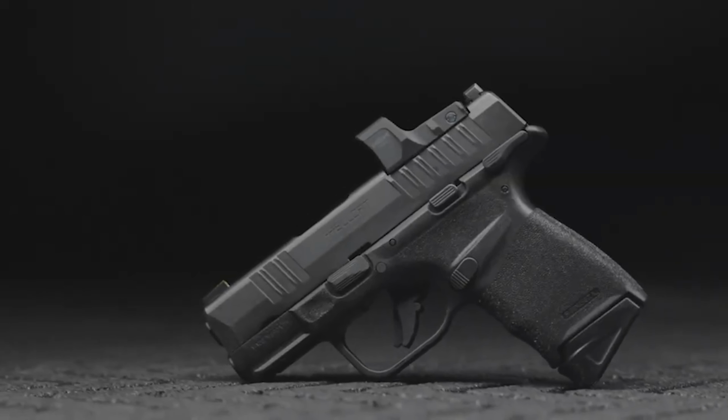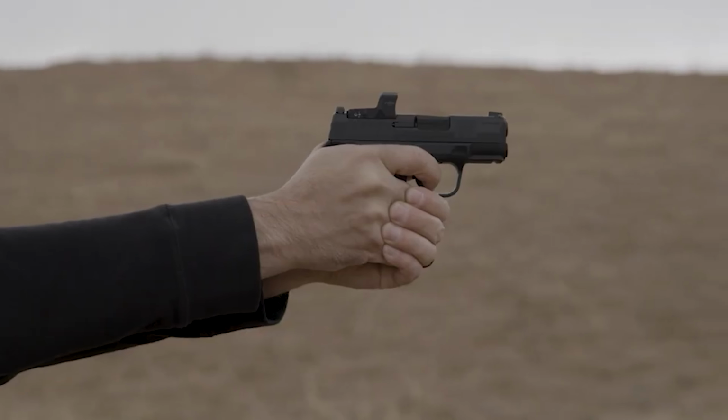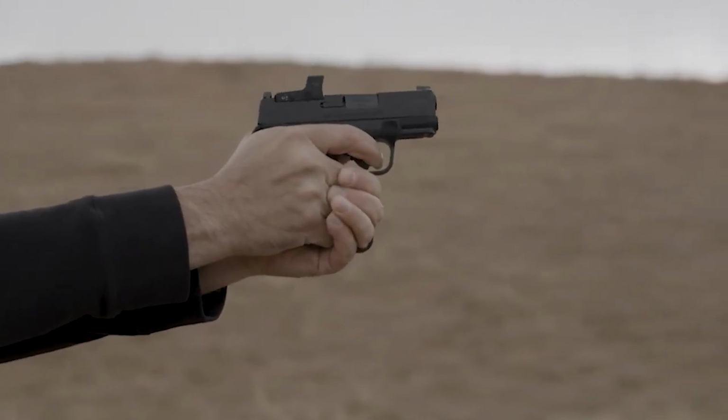Take a good hard look at the Hellcat if you're shopping for the best concealed carry gun for your everyday carry. It won't disappoint.